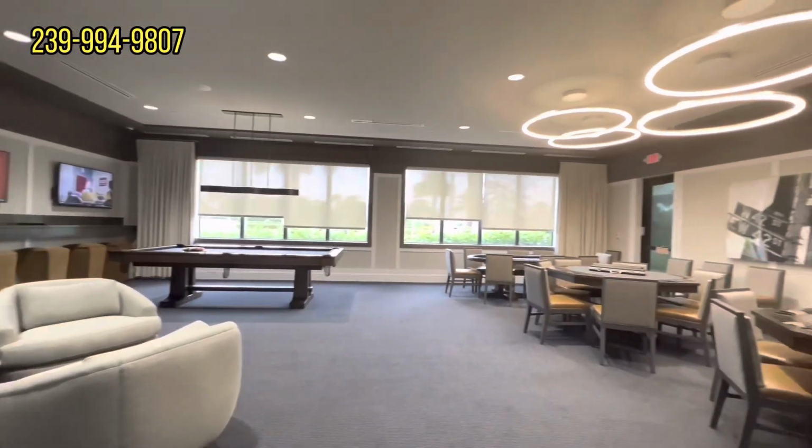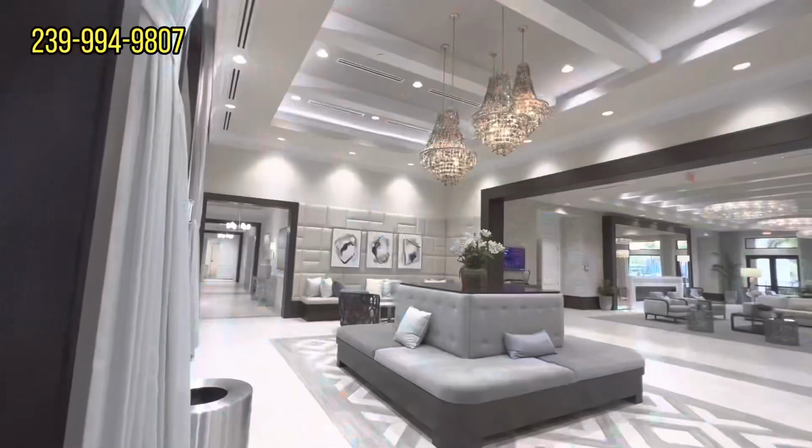All right guys, we're here at the clubhouse of Valencia Bonita. It's a pretty rainy day today. It's a rare ugly day here in Southwest Florida. But anyways, I'm gonna go inside. I'm gonna show you guys the amenities really quickly so you can see how GL Homes does it, all right?